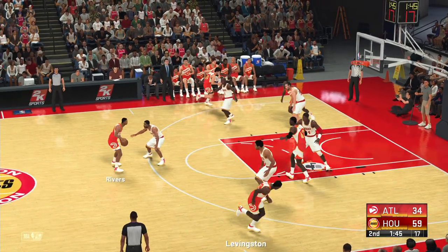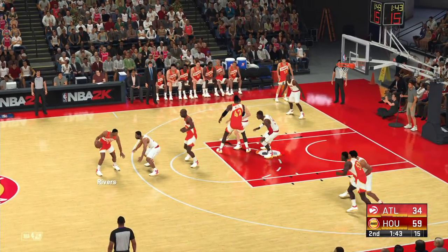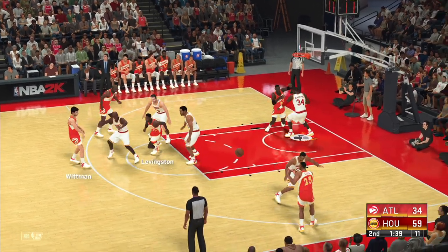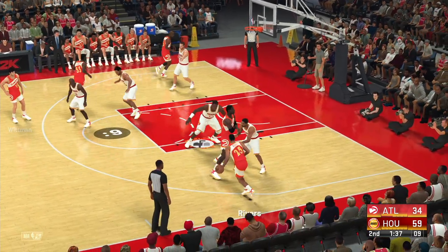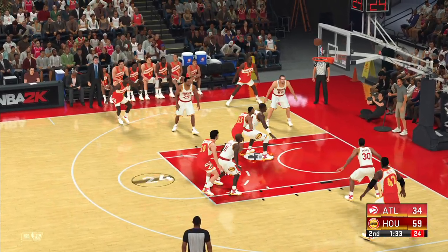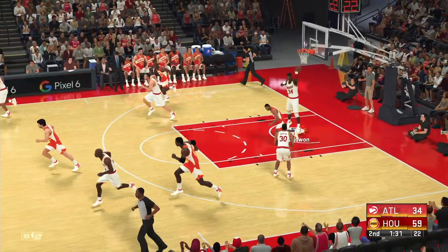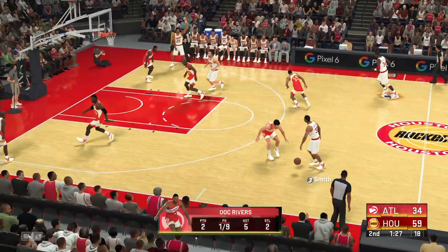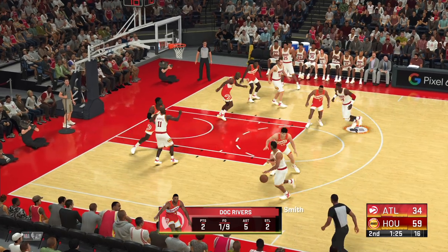Back to Rivers. Pass to Livingston. Here's Whitman. Here's Rivers. It's rebounded by Olajuwon. A donut for him this quarter. They could really use his points to improve their situation.